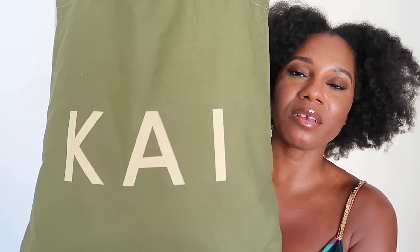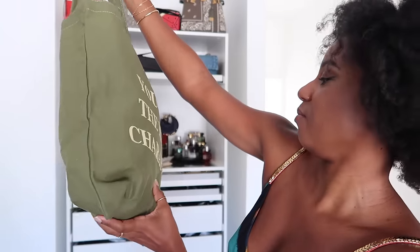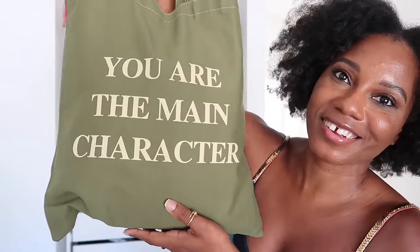Okay, and last but not least, I just got in a package from Kai Collective. This is my first ever Kai Collective piece. I've been an admirer of the brand for quite some time. It is a black owned business, and I love this little tote that it came in. One side says Kai, the other says you are the man. I mean, you are the main character. And I love that.